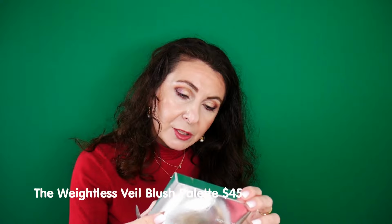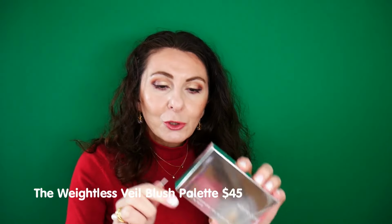Alright, this is the Weightless Veil Blush palette in the shade Sweet Wildflower. I'm not going to show you this packaging because it's too shiny and it's competing with my ring light and with my lighting. And by the way, guys, I am very excited because I finally have natural light. It was snowing. We have a beautiful snow outside. And of course, with the snow, you know that the light is there.